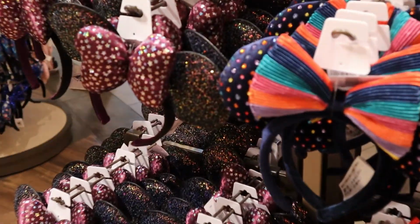This purple is so pretty. So I like the hat so much I had to get it. I love it, man, it looks great. I love it.